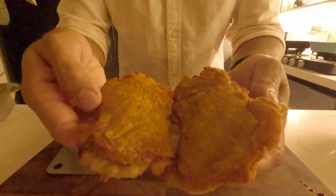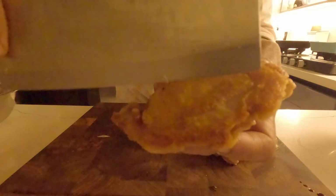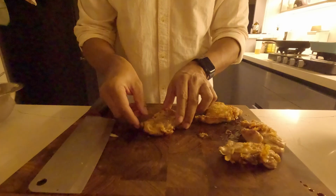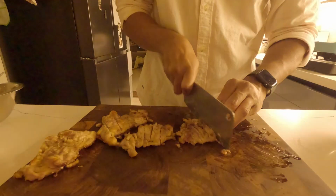Now these chicken thighs came out very nice. Hear this. I then sliced them into strips, keeping the skin down. That way the skin doesn't pull apart and fall off the meat.